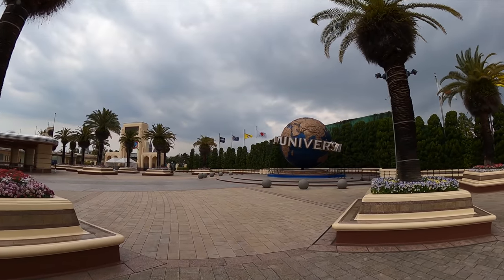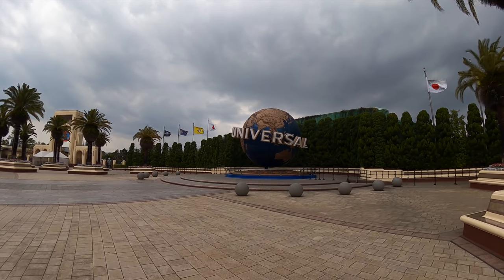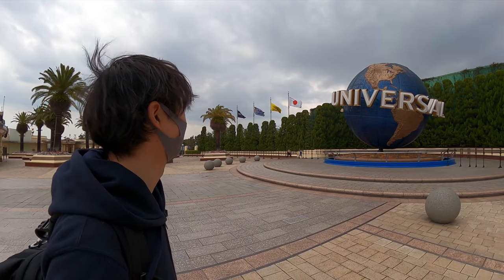He explained to me they have a 20th anniversary event right now. Oh, but no one is taking photos in front of the Universal Globe though.